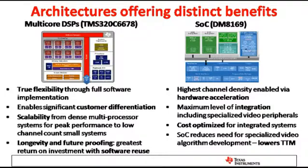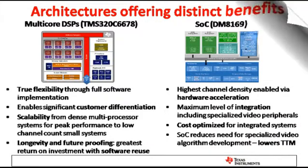However, the SoC architecture has its own advantages. It gives you a high channel density, and that's primarily because of the hardware acceleration. You get a lot of system integration because of the specialized video peripherals that you can get on the chip itself, and that basically helps you cost optimize your integrated system. And SoC reduces the need for specialized video algorithm development because most of it is already done in the hardware accelerator, which basically means it lowers your time to market.